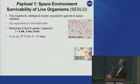So what we do is, for each organism, we studied a wild type and a radiation-sensitized mutant. We dried them on the walls of microwells, and we rehydrate and feed them at 3 time points in outer space: 2 weeks, 3 months, and 6 months after launch. We grow them at 37 degrees. The Bacillus subtilis takes about 3 days to grow. The Halorubrum takes 17 to 21 days, and we watch the development.